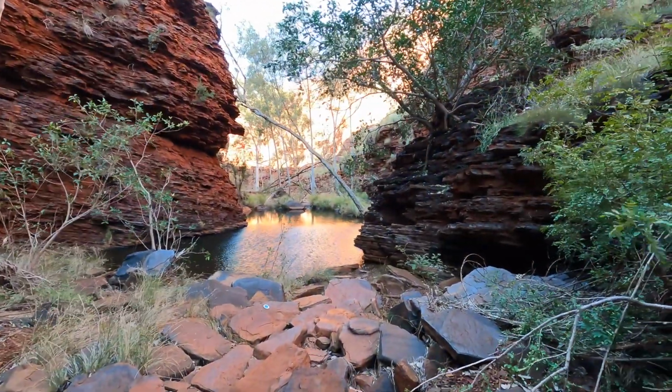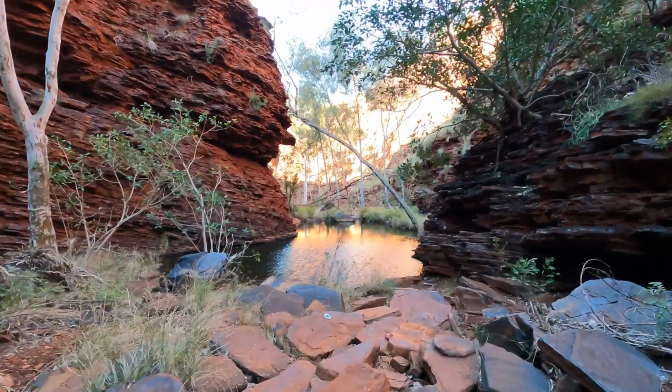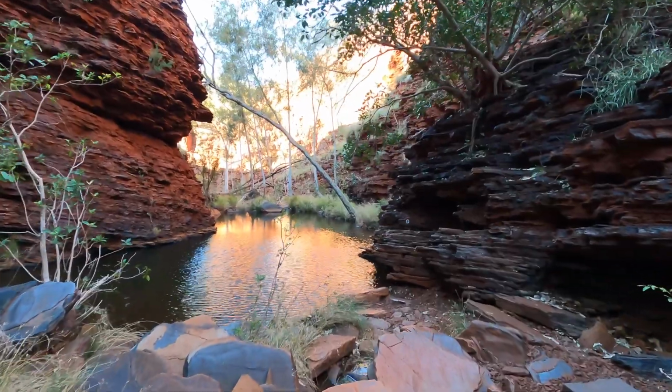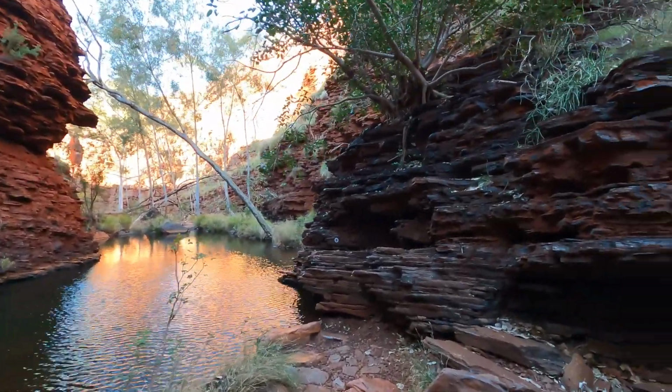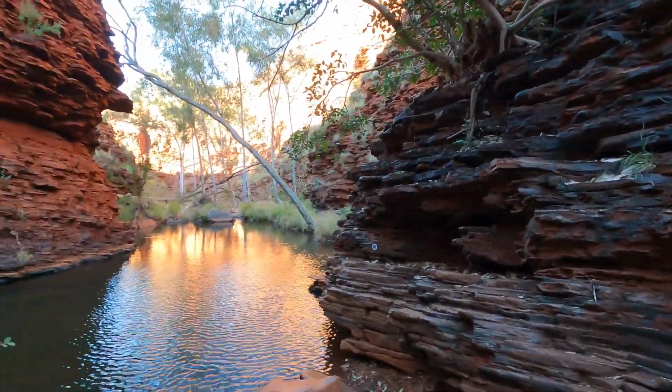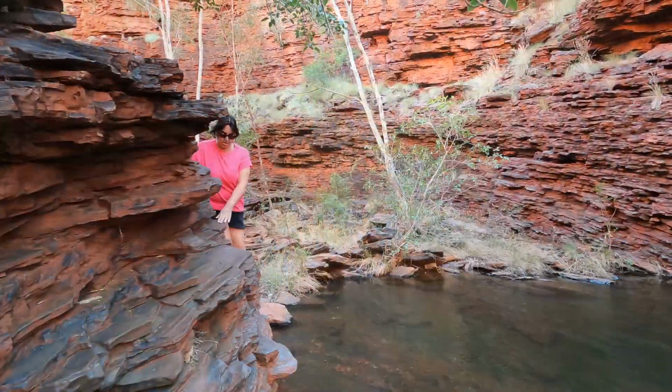Well, we just passed someone coming out that didn't get wet on any of the way in. But then again, she was probably about 20 and a lot more agile than us.